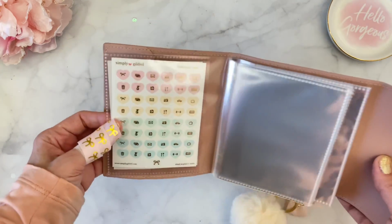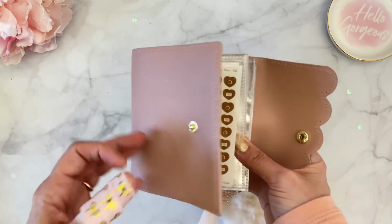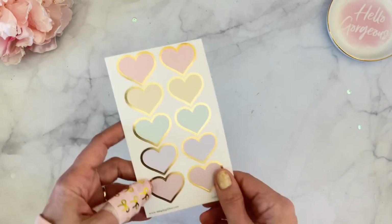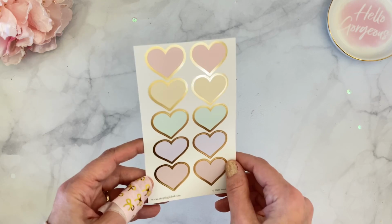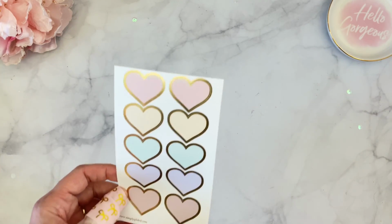And I love it when we get a product and we already have a storage solution, don't you? Because otherwise you're always thinking, where am I going to put these? So I love this new product, and I use a lot of icons. So I am so excited that Irene has introduced them. Now, another item that I always love is the seals, and these are so pretty. I love the pastels with the gold foiling. I love all the colors.